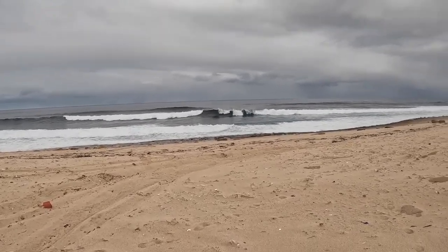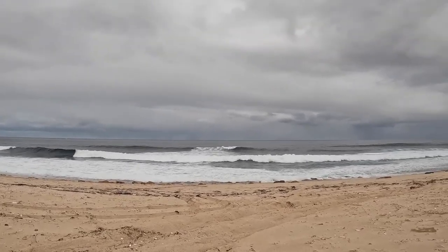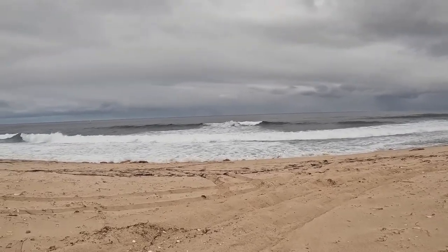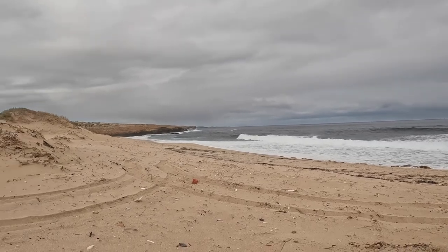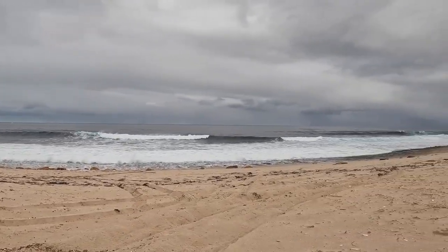Cutting the pits for the morning. It's a magical coastline. So barren. The edge of Australia here.